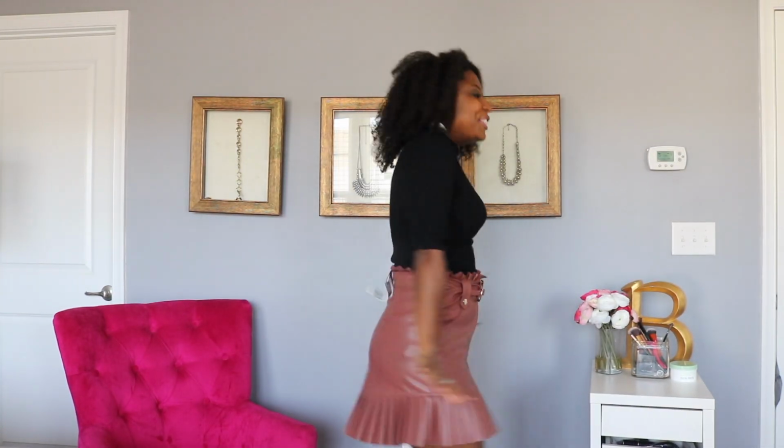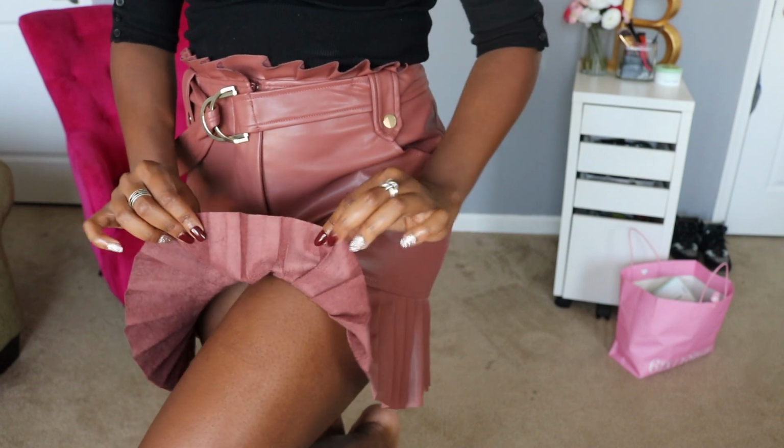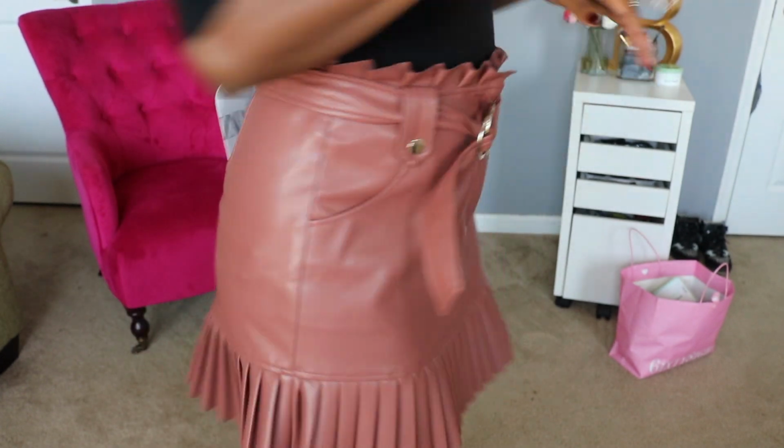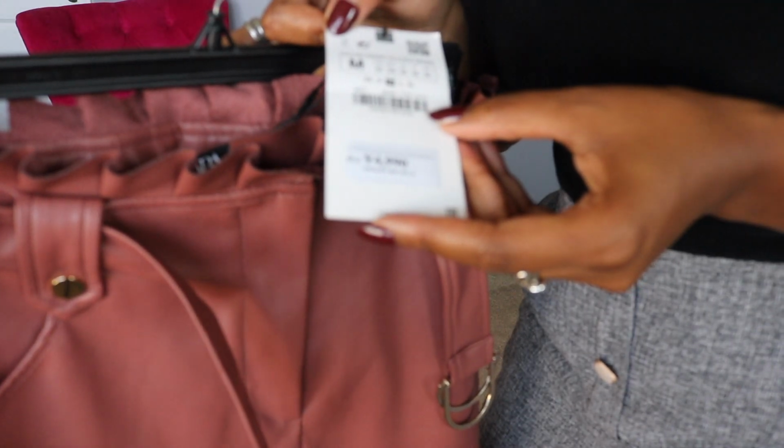Let's get on to the fun stuff. This gorgeous, I absolutely love this faux leather skirt. This is from Zara. We don't have a Zara here in Charlotte. So you guys can see it doesn't have pockets, and then it has the cute little pleats at the bottom, and it's really lightweight. So yeah, Zara. It was 4,990 yen from Zara, size medium.